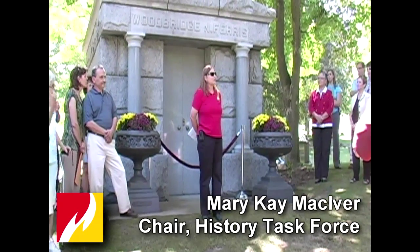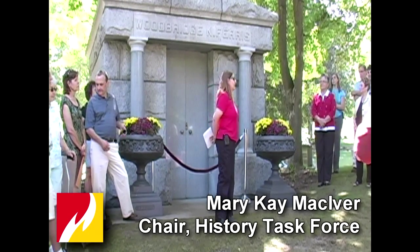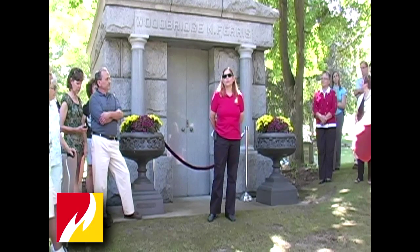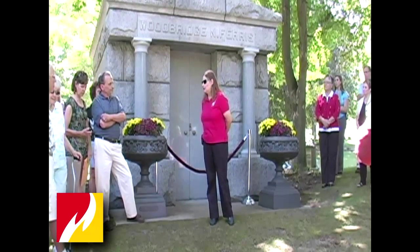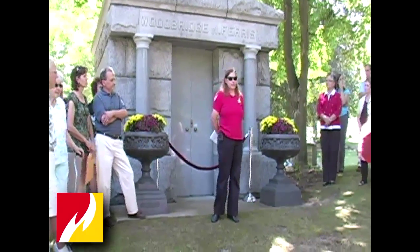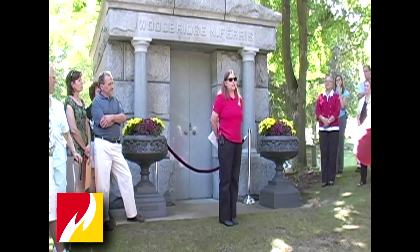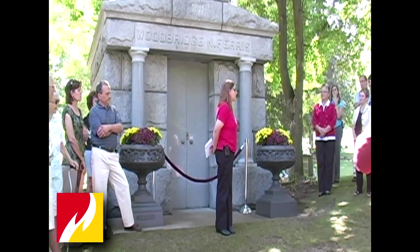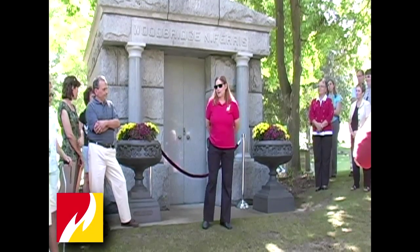Yes. This was brought about because we had to replace the stained glass window that was in the mausoleum. About 40 years ago, vandals came through the cemetery and they broke the window that was in the mausoleum. And up till now, it really just had a piece of plastic in that window, and we really felt that the Ferrises deserved to have the very best that we could possibly give them.